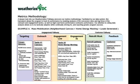Can I just interrupt for a second? What is the source of the block level energy use data? Where do you get that from? I believe that actually comes from the census. I could double check with our data associate, but that was my understanding.